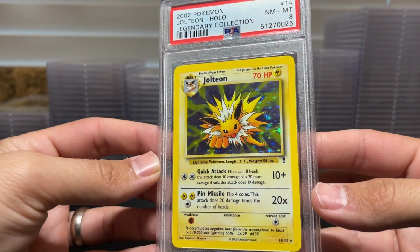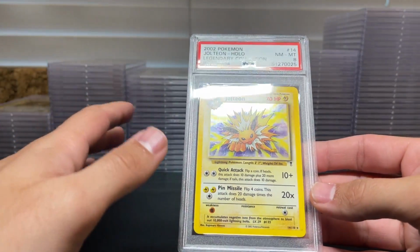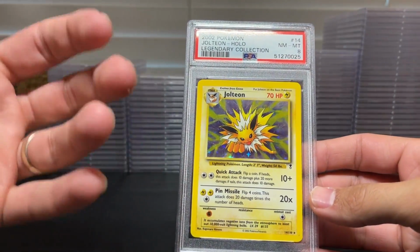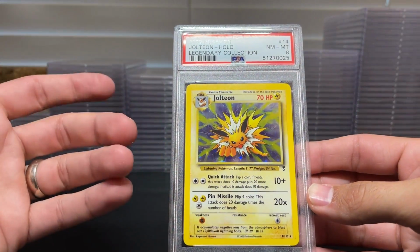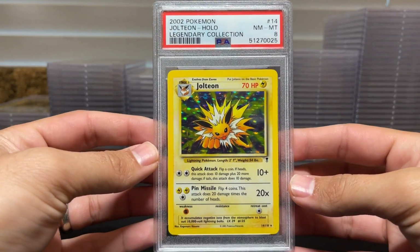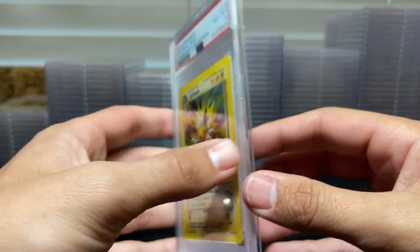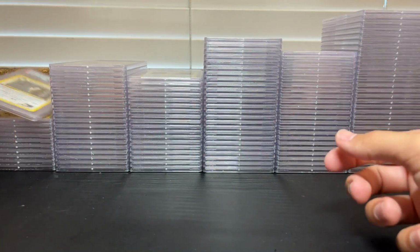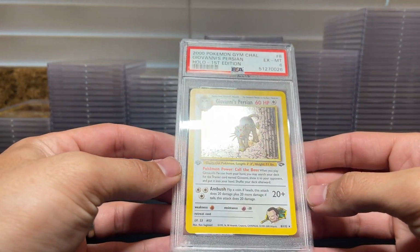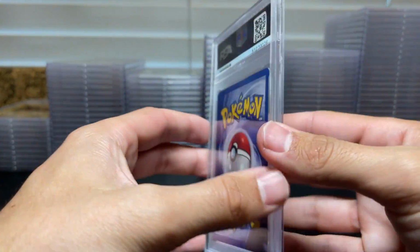Jolteon. I actually loved this card. Like, when I think of Pokemon, it's this and Charizard for me. Just, again, that's what I remember from my childhood. This card I loved. So I would love to be able to get a first edition 10 of this. That's probably one of the cards on my list. I'm sure it's not crazy expensive, but it's one I'll likely grab and just hold on to forever. No intentions to resell.